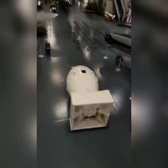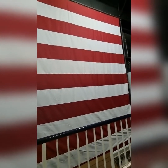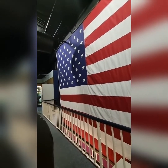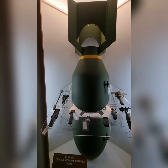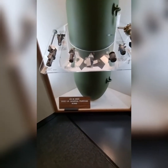Looks different from up here. Things down there look different. They have this huge American flag. It starts here, goes all the way over, keeps going, and there's the end of it. That's a 2,000-pound general-purpose bomb.